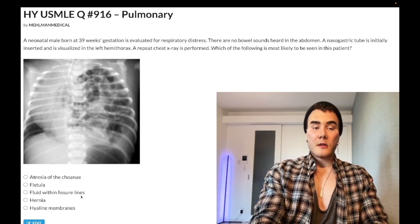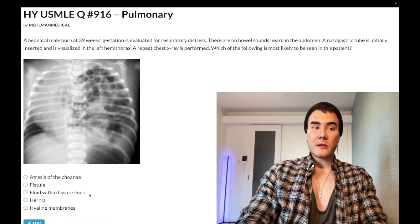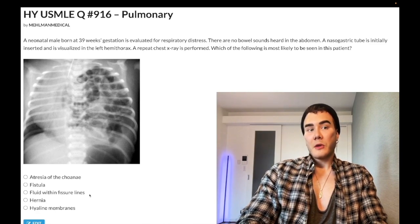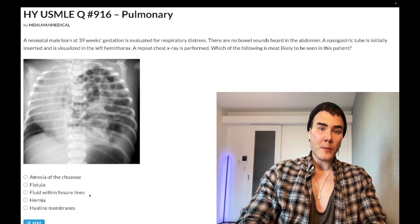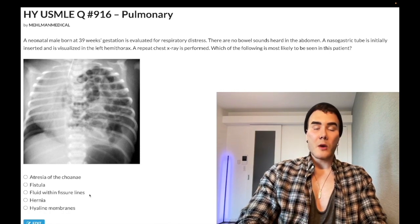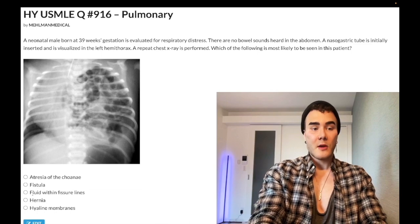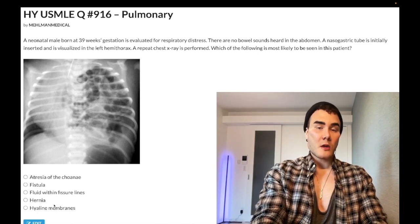okay? But it's going to be a kid who's born at term via C-section, and normally passage through the vaginal canal, that pressure forces the amniotic fluid out of the lungs. So it'll be a kid born via C-section where there's just simply too much amniotic fluid left in the lungs, there's decreased clearance of the amniotic fluid out of the lungs by pulmonary lymphatics. And they can tell you within the vignette that chest x-ray shows fluid within fissure lines. Wrong answer. Choice D, hernia, correct answer.